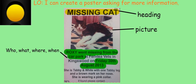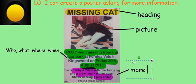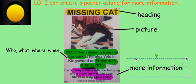The next section, the next thing you might want to write about is this section here. This says she is tabby white, so it gives a bit of a description. And it also says she has a brown mark on her nose and she's wearing a pink collar. Okay, so I've just highlighted those key descriptions. It gives a little bit more information. So you might want to give a description or a little bit more information about what you know about the mystery so far.